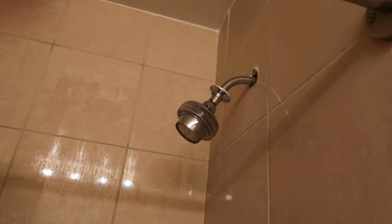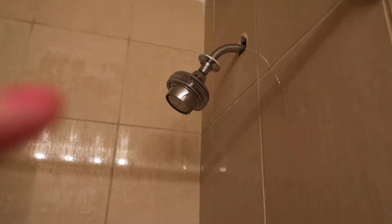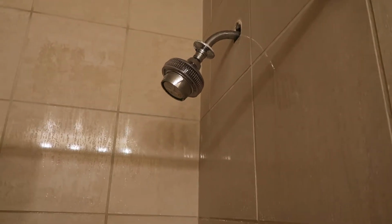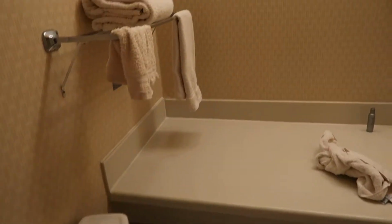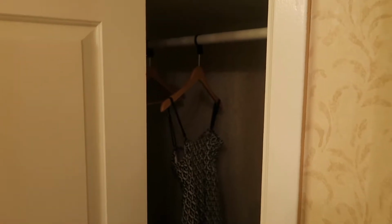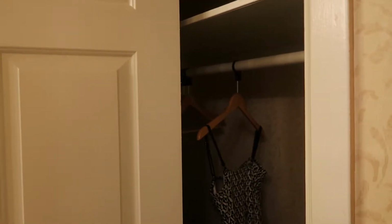So the shower is awesome. One of the best showers at a hotel I've ever had. Wish my shower at home was that good still. They don't really have any place to hang your towel, so we've just kind of been laying them on here. And then we've been having to hang things in the closet where I said we wouldn't really put anything.